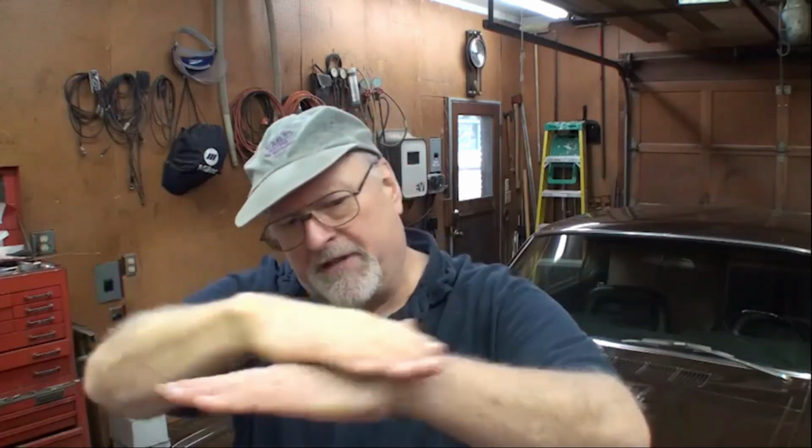I ported and polished the head, put a set of headers on it, and I milled the head where the carburetor bolts. I milled that part down flat till I had enough meat to bolt an aluminum plate down that was machined for a Holley 2-barrel. So I put a 300 CFM Holley 2-barrel on there, 350 CFM, somewhere around there.